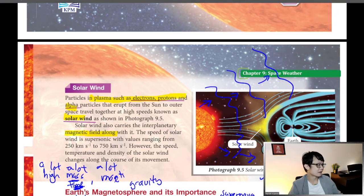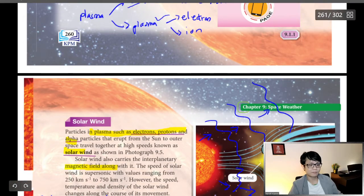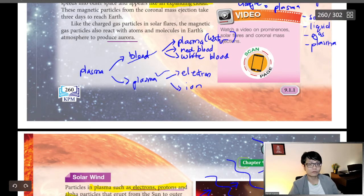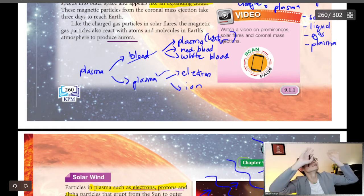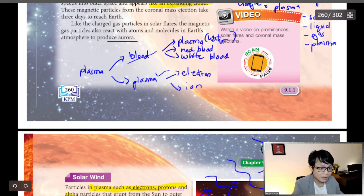Okay, so sometimes you can see the plasma like the aurora, like I showed you last time. Here I didn't show. Sometimes it's pink, very beautiful, but when you go to Malaysia you cannot see it. Maybe you need to go to certain places so you can see. The beautiful colors in the light are also due to the plasma which produces the aurora.